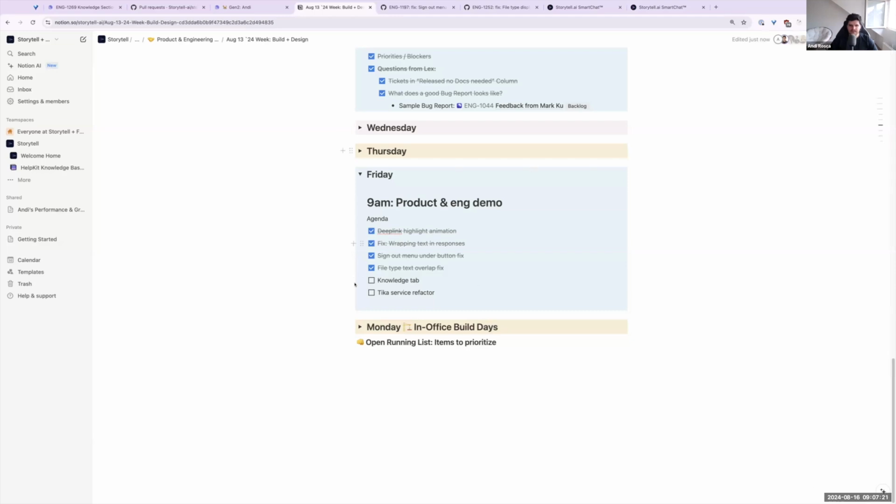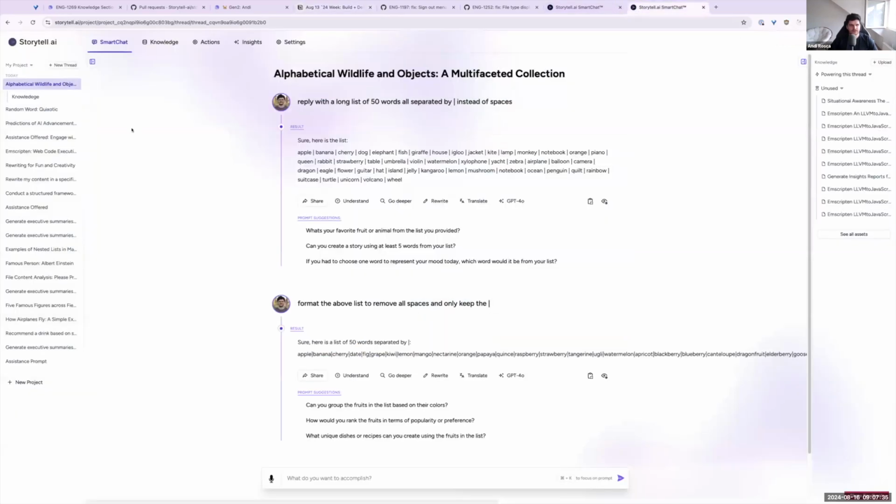Okay, next up is the big one, and I'm going to show off what's in production right now, and I also want to show off something that I'm working on and request feedback on it. So first, let's start with what's right now in production regarding the knowledge tab panel. So last time when I showed it off on Friday, it was not connected to the backend and not really working. It was mostly just the UI with the table. There's been a few changes.